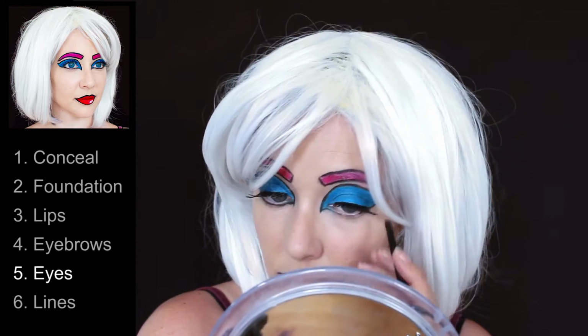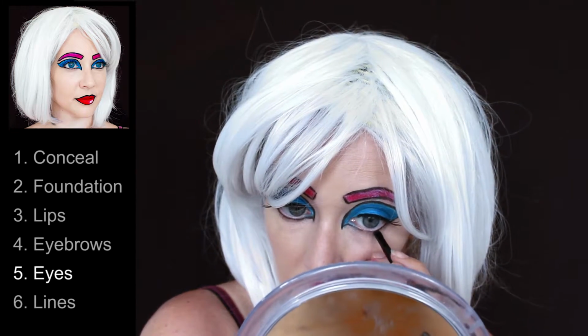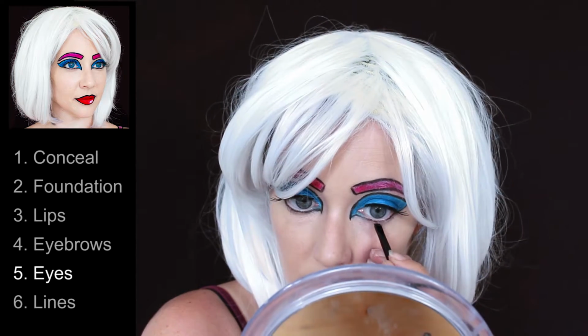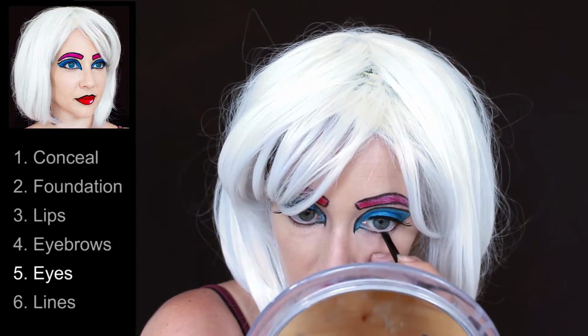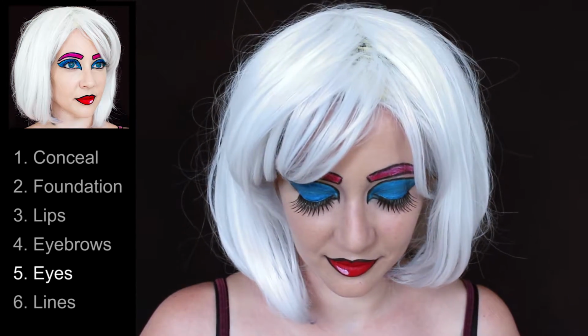My lower lash line felt a little bit naked, so I took my gel liner and outlined my lower lash line, and then I just joined that up to the outlines going around the eyeshadow. If you want to keep it really nice and simple, then this is a good place to stop.